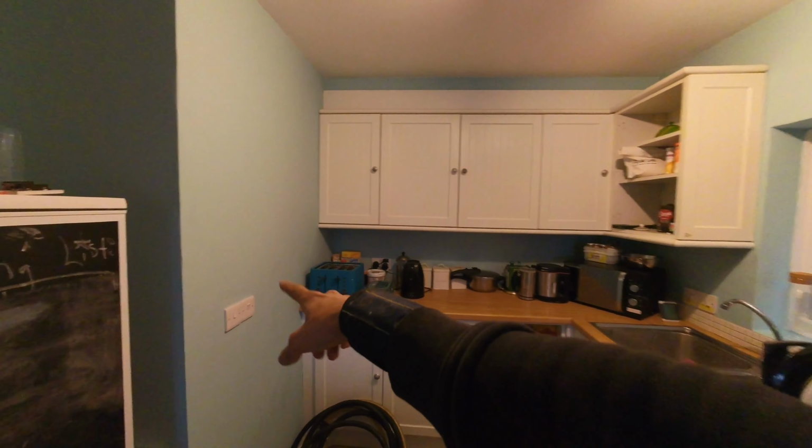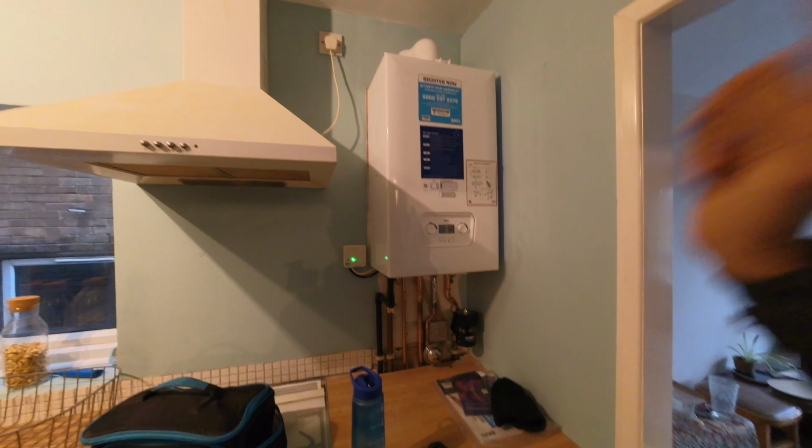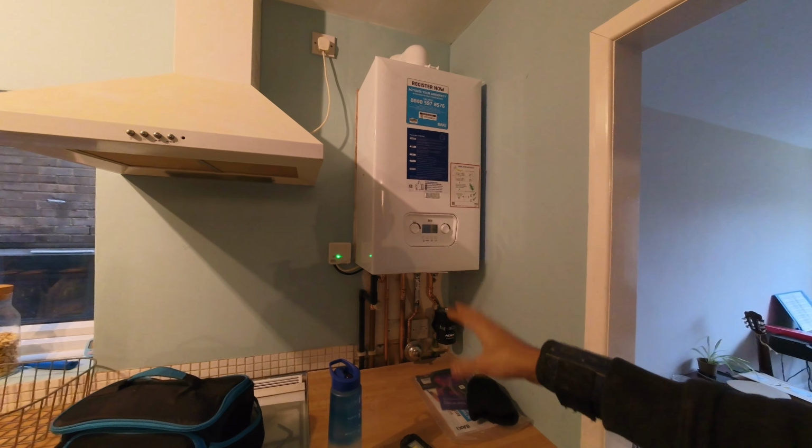So yeah, the problem that we had last time on this job was every time there was a switch live going from, so that fuse spur, I'll put the link to the actual other video so you can see exactly what I went through. That fuse spur on that side of the wall goes into that wiring center there, but from that wiring center, every time we sent a switch live back to the boiler here, it kept tripping the RCD. But if you just had a live, earth and neutral, it stayed on.